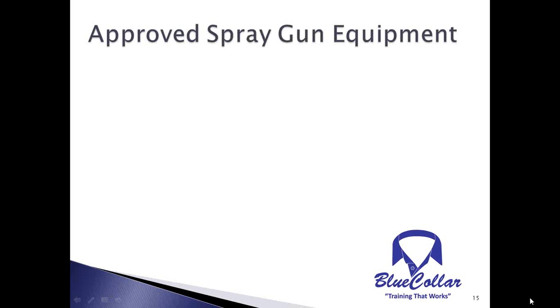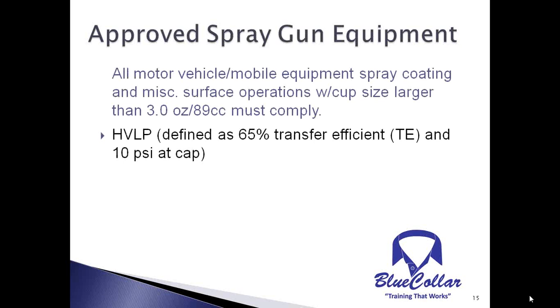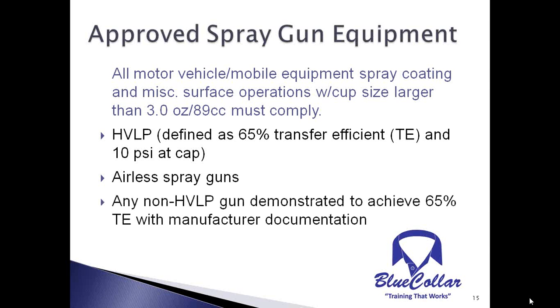Okay, moving on, then let's talk about the equipment a little more. Again, anything that has a cup size larger than 3 ounces has to comply. It needs to be at least 65% and use 10 pounds of pressure per square inch at the cap. And that's pretty much all guns today. You can use airless spray guns, but airless spray guns typically do not work very well with automotive finished products, so chances are you're not using those. And then again, if it is an HVLP gun, or if it's not an HVLP gun, you just need to make sure that it does have the proper transfer efficiency.